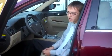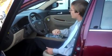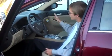6-disc DVD navigation system. You got a controller for your nav. It also links in your Bluetooth, your navigation system, your radio, and of course your XM satellite radio that you have free for 90 days with the car as well.